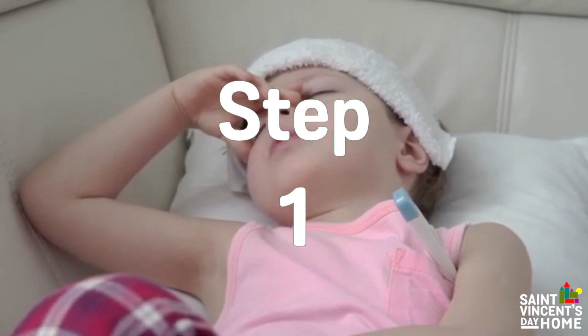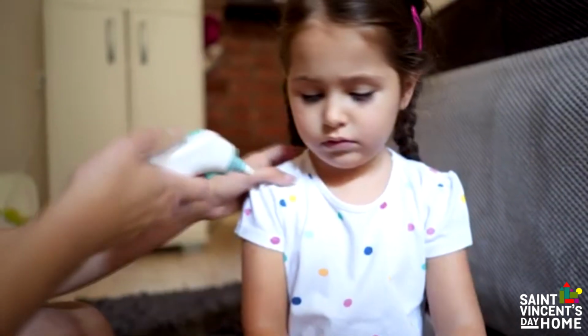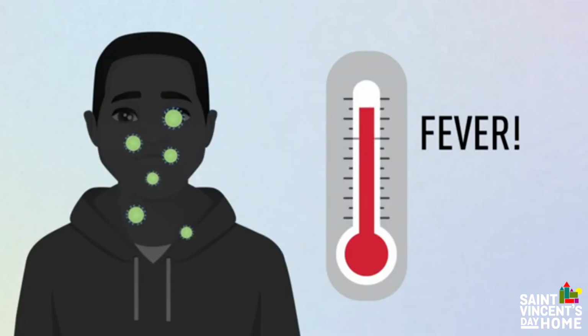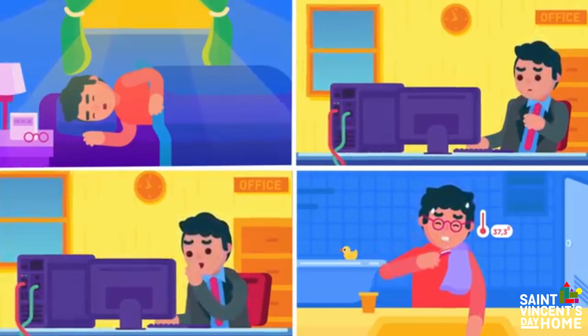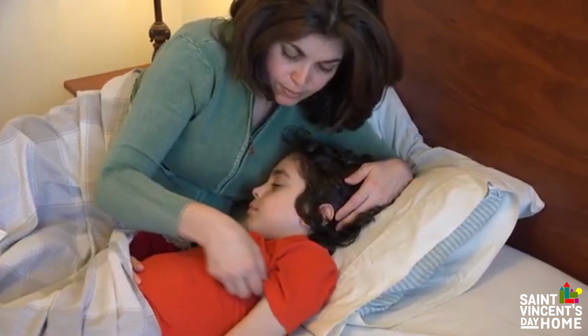Step 1, before you leave home, take a minute to assess your health and your child's health. If you or your child have a fever, one or more COVID symptoms, or a recent COVID exposure, please keep your child at home. If symptoms worsen, please seek medical attention.